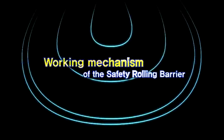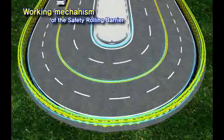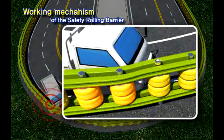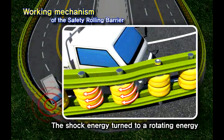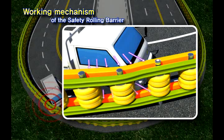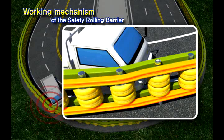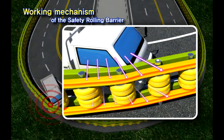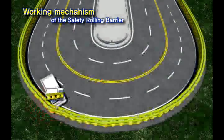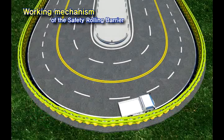Let's take a look at the working mechanism of the safety rollers. First, the shock energy from a car crash is absorbed, then the shock energy is turned into rotating energy. Secondly, shock energy is absorbed again by its upper and lower safety rails. Thirdly, shock energy will be absorbed again by the backside of the safety rail. Finally, the safety roller will lead the car back to the lane.